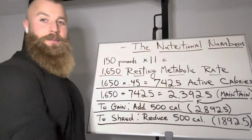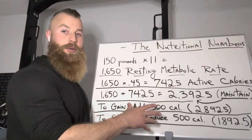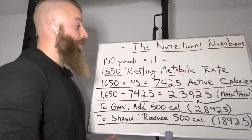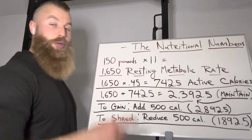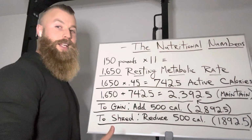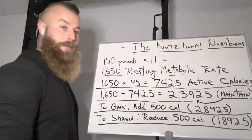Nutritional numbers. This is really gonna help you guys out when it comes to calculating the numbers that you have to have in order to hit your goal. This is part of the bulking series, so I'm gonna give you all the ingredients you need to be able to have a successful bulk.